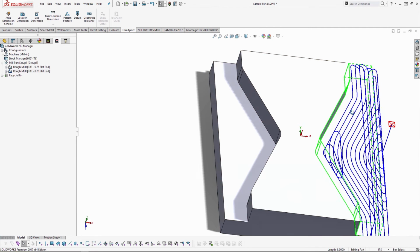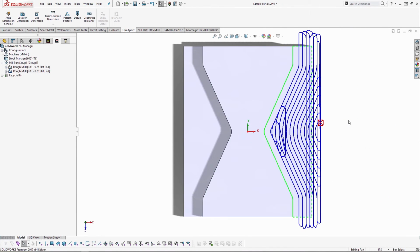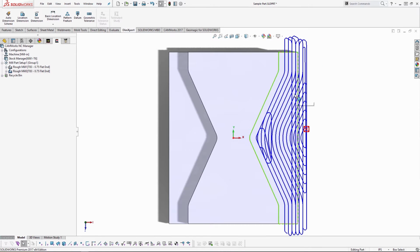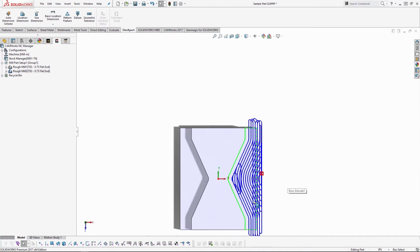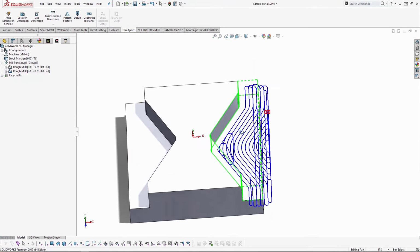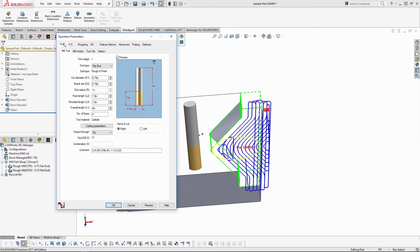With the VoluMill, let's take a top look at this. Notice we have no corners at all. At no point is the tool coming to a complete stop. Okay, every corner is rounded by a certain radius. Also notice we're doing one depth of cut. Okay, so that right away, we're going to have a lot less tool path length. We're using the same tool, that 3/4 inch carbide 4-flute end mill.